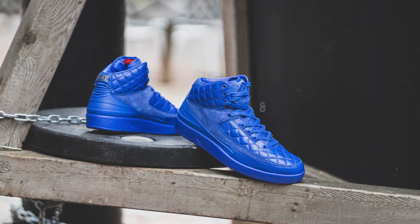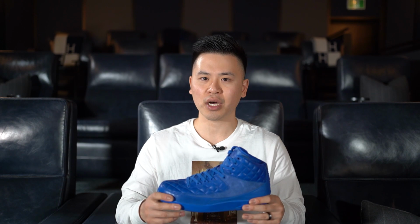Let me know in the comment section down below what you guys think about this Just Don Air Jordan 2 Retro in the blue colorway. Between this one, the beach colorway, and the Arctic orange, how do you rank the three colors? And if these were somehow set to magically re-release, would this be a cop or a drop for you?